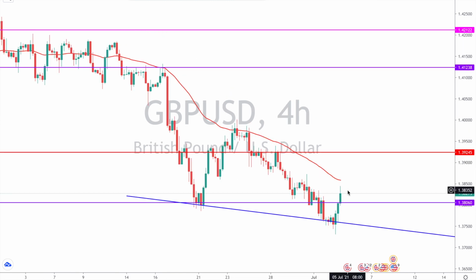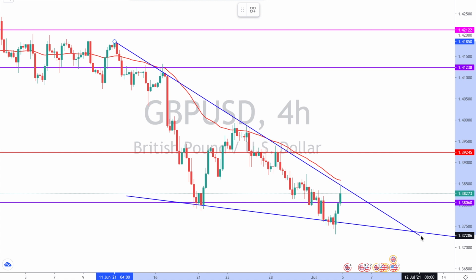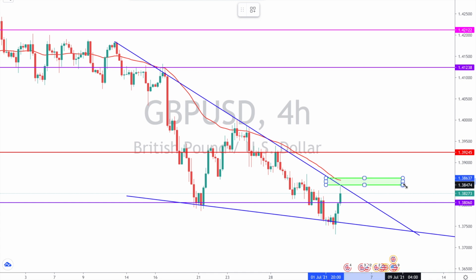So here's pound dollar 4-hour time frame, and again the same situation as in the euro dollar case, we just put a trend line. As you can see, by putting this trend line, we got a falling wedge pattern as well. And except for the euro dollar, price as for now failed to break out of the initial trend line right here. But also, as you can see here, we have an area of high confluence where our trend line and the 50 MA are perfectly lining up.